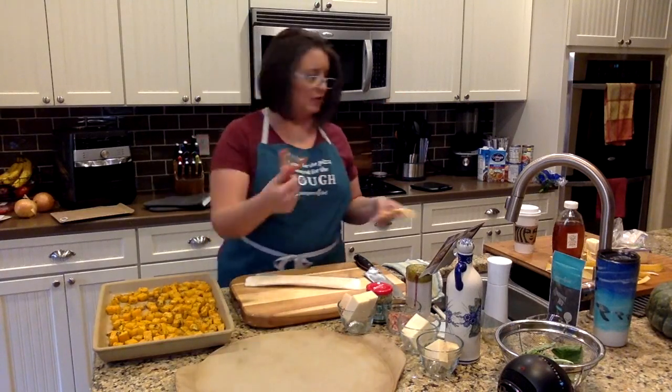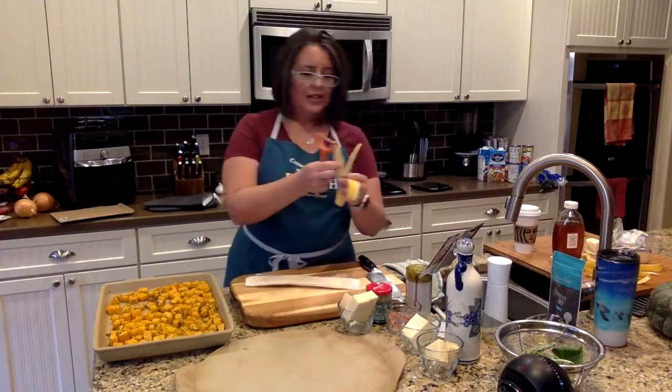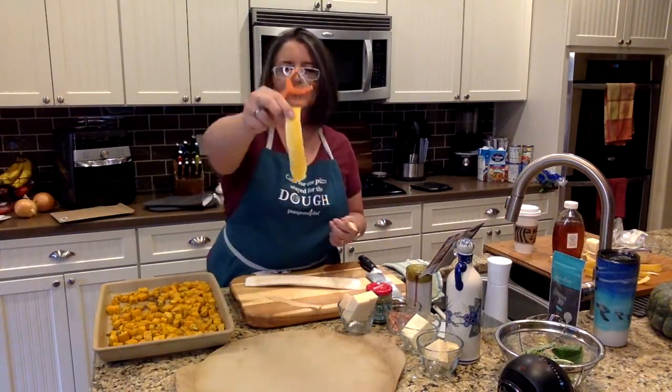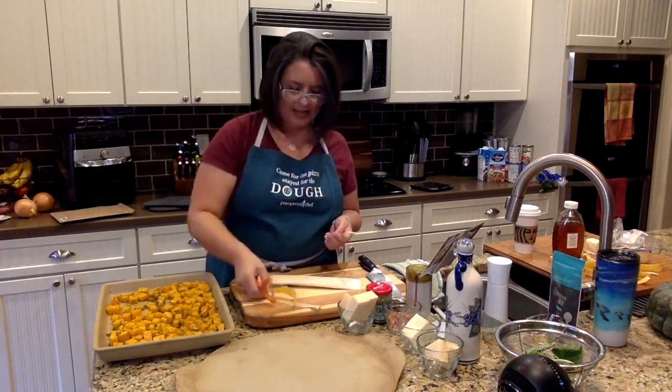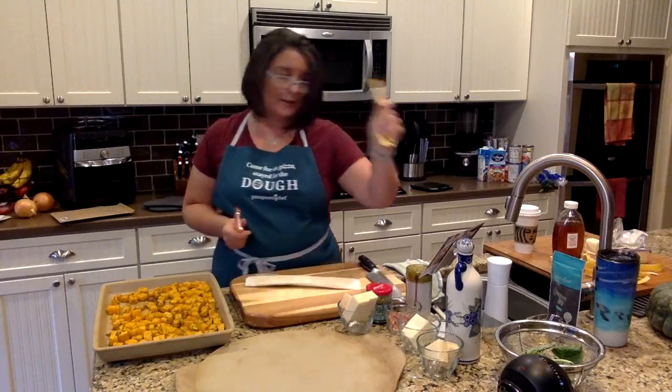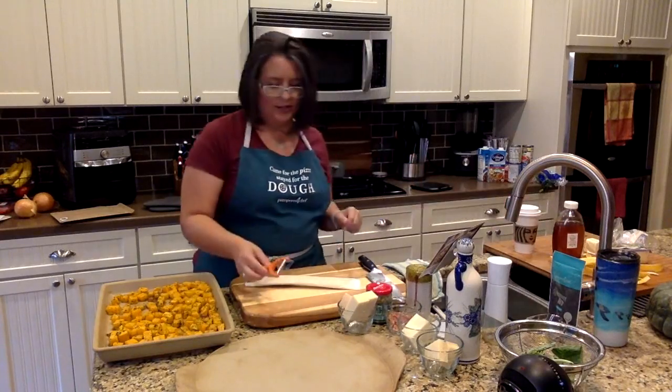And then I just went around twice. Okay, so like this one is an outside piece. You can see it has a lot of white. And then this is when I went around the second time, okay, to get that. These, I save these, put them in the freezer, and then when I make my stock, they go in the stock, okay?